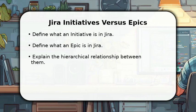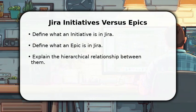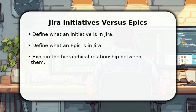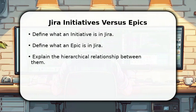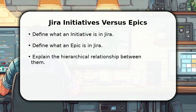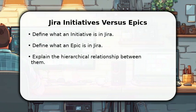In this video, I will compare Jira initiatives versus epics. We'll explore their distinct purposes and how they fit into your project management hierarchy. First, we'll define what an epic is and its role in Agile development. Then, we'll move on to understanding initiatives, which provide a higher-level strategic view. Finally, I'll help you determine which one is better suited for different scenarios, ensuring you choose the right tool for your team's needs.